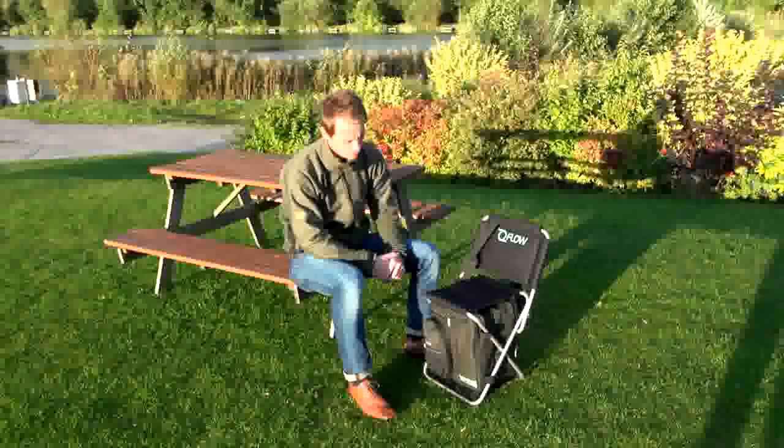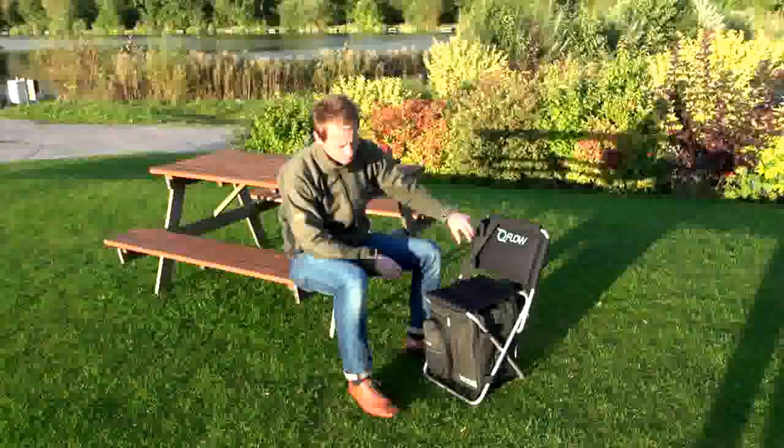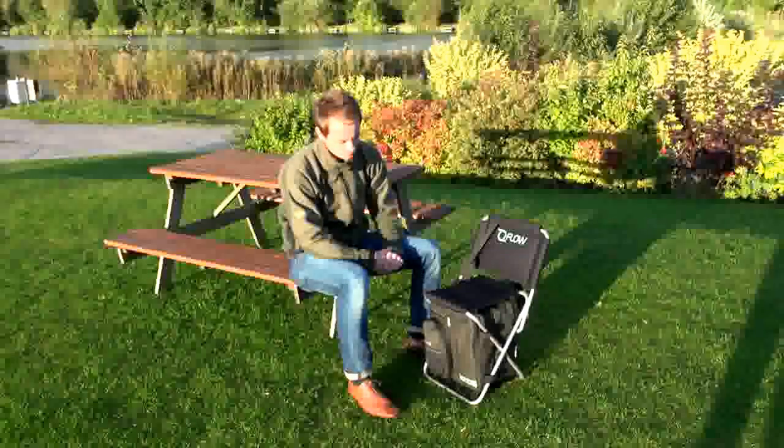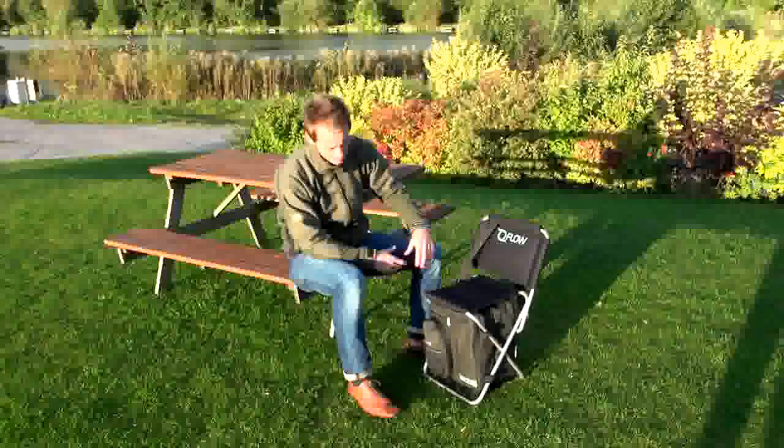I'm going to talk you through a few of the unique, special and different features about the Pack-Lite Stool bag. This is a bag designed for river anglers who need a respite from being stood on the legs all day. Particularly the older boys will benefit from a bag like this.